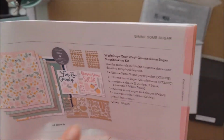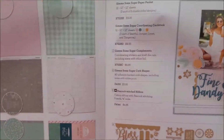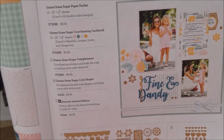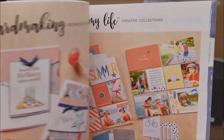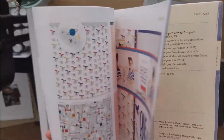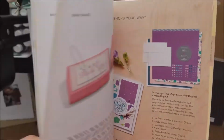And then if you didn't want to get all of these pieces, the cool part is the page before, you can separate out which pieces you want to get. And you can buy this stuff individually as well. Just amazing. I love the stuff. And there's summer and there's rockets for boys. I cannot wait to get these. Oh my gosh.